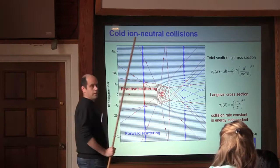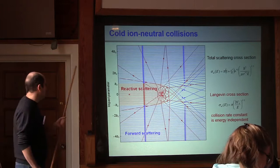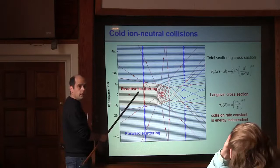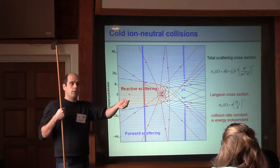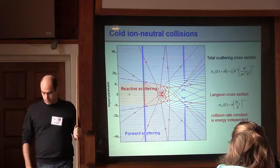Okay, so now the question is, what do we see in the experiment? And can we tell one from the other? And do we have the sensitivity to see that? I can tell you straight away, seeing that part is easy, because there something happens, right? There are either chemical reactions, or there's a huge momentum transfer between the atoms and the ion. Seeing those, the blue ones, is very hard, because the momentum only marginally changes, and this has never been seen before in an experiment.